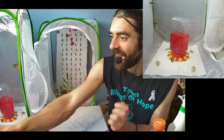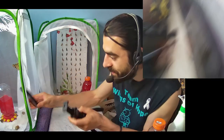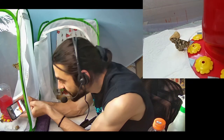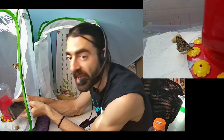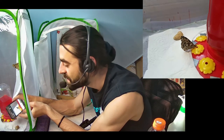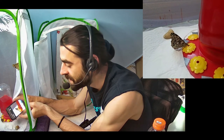Oh my goodness. Is he done? Did we miss it? Close up. Oh my goodness, I'm so excited. Guys, that was like, oh, okay, there we go. I shut the light off for a second. Oh my god, guys. It was in there for like 10 seconds. So, now that it knows where the food is, it's gonna remember that. Oh my goodness, I'm so excited.